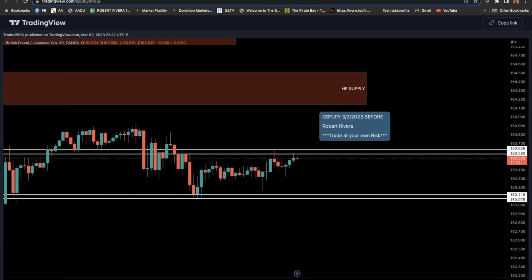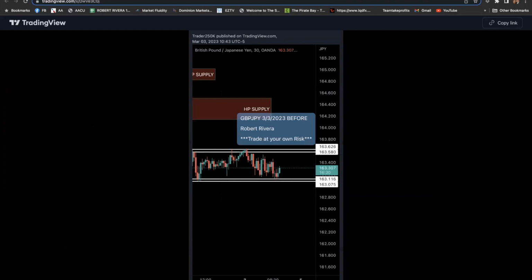And then the final trade of the week, GBP JPY on Friday. Even though I was not trading live, my wife was having surgery, so I was there with her. But I sent this out, and this never actually broke out.